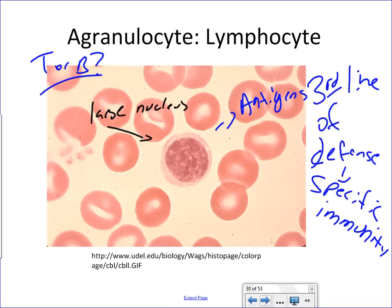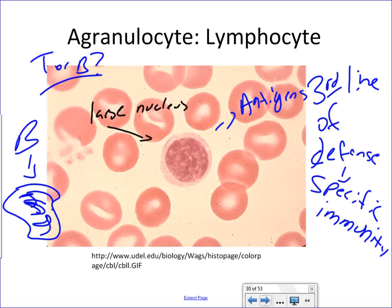Basically, when these cells are activated, B cells form into plasma cells, which are basically all nucleus and rough endoplasmic reticulum, and then they just sit there and pump out antibodies into the bloodstream. Or the T cells start to divide, and then they become T helper cells, cytotoxic T cells, or T memory cells.